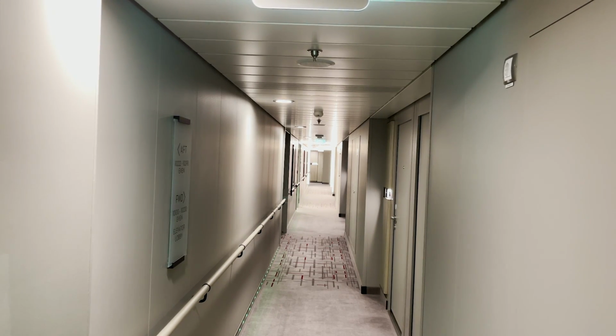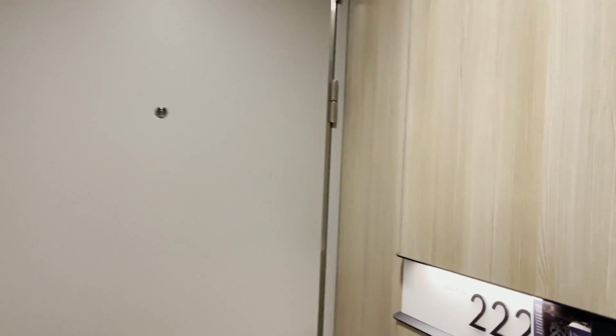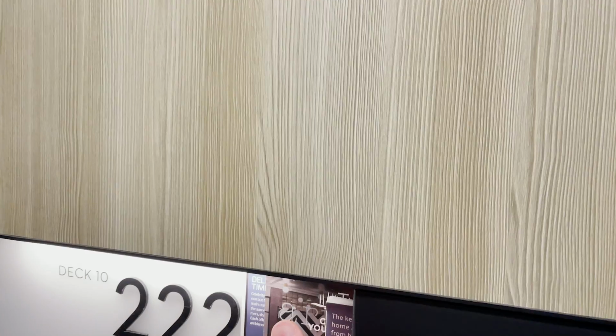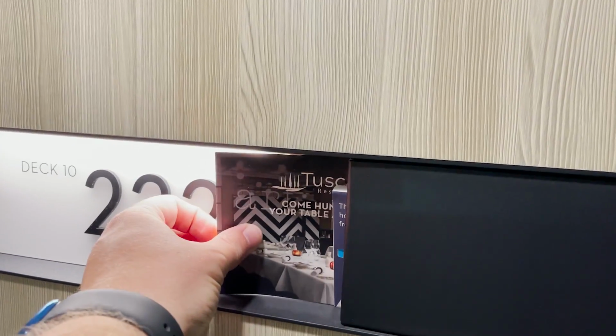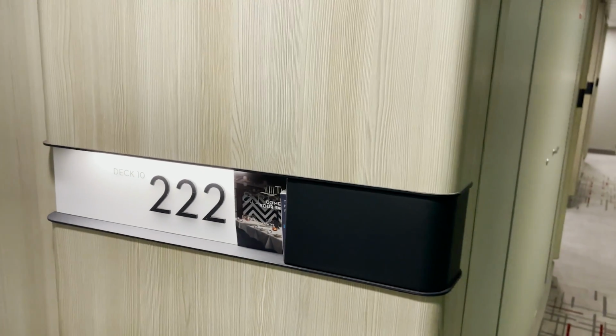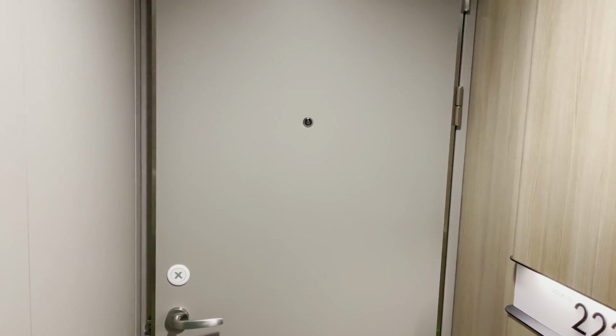So just down from the midship elevators on deck 10, starboard side, we will find our stateroom, which is room number 10222. And I like how they have this little slot here that they can slide informational cards, or this is also where you grab your room keys when you first arrive. That's pretty fun. Let's go ahead and head inside. Of course, you tap your key right there on the X and you'll be granted entry.